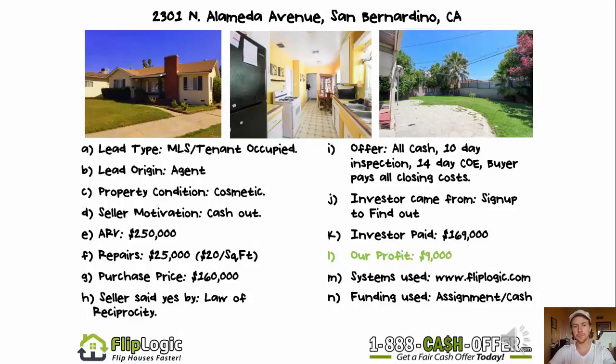So in Flip Logic, property condition, obviously cosmetic. Seller's motivation, they just wanted to cash out. ARV was $250. Repairs, we went $20 a square foot for this. Could they have done it for less? Possibly. But $20 a square foot, if we're going to go with something like this, kind of clean, cosmetic, we typically go 15 to 20 a foot. So that's why we ended up there.